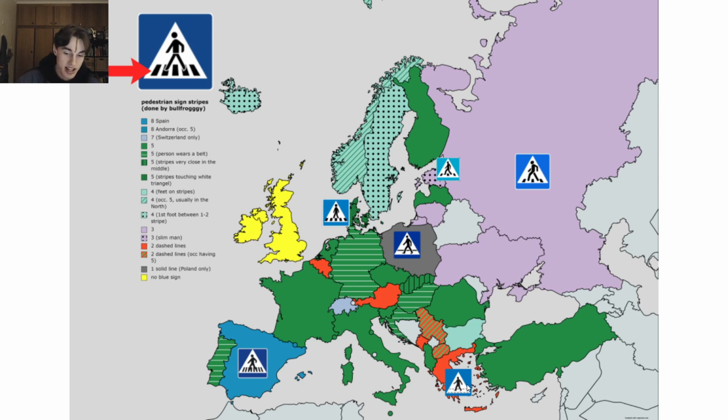Over in Greece, you have the dotted line with no stripes, and over in Finland, they use 5 stripes, whereas the Swedish and Norwegian countries only use 4 stripes. So there's all kinds of very useful things you can use that to differentiate the Baltics, the Nordics, and all through Southern Europe as well. So definitely keep in mind your pedestrian crossing signs. And this one is probably not something you can memorize off the bat, but it is something that's worth memorizing as you progress. You should study this map and try to commit it to memory whenever you see one.